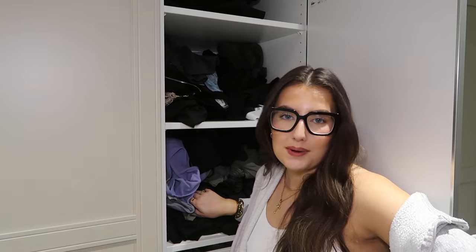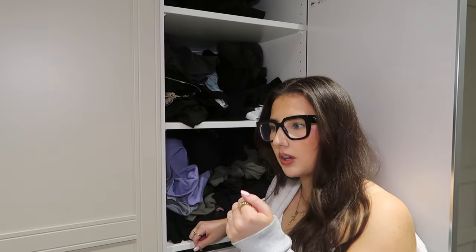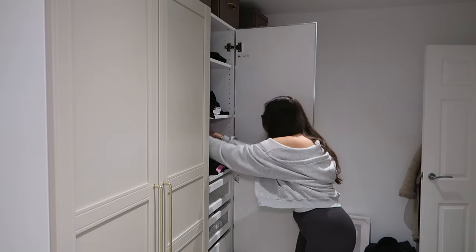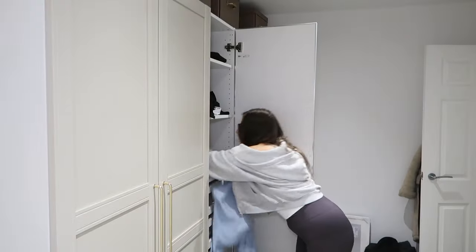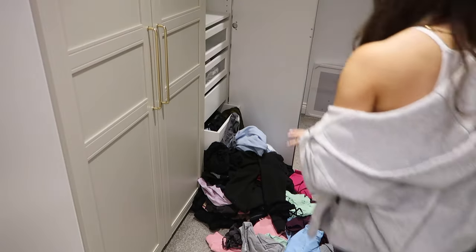So I don't really know, do you see what I mean? I don't really know the best way to do this one. I think I'm just gonna have to pull it all out, see what I've got, lay it out, see what I wanna keep, don't keep. And then hope for the best. Okay, give me all you've got. It just keeps coming. And that's it. This is what we're working with.